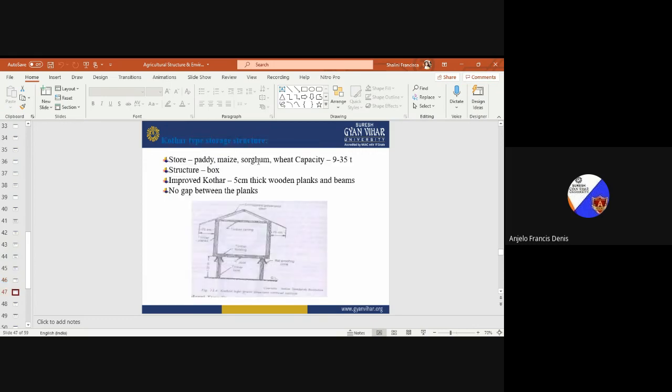Next is quarter type storage structure. So we can store paddy, maize, sorghum, wheat, and capacity varies from 9 to 35 tons. It is a box type of structure. When we talk about improved quarter type, it is 5 cm thick wooden plank and beams, and no gap is given between the planks.